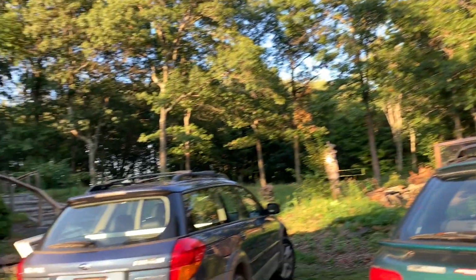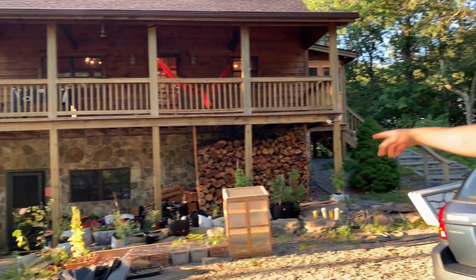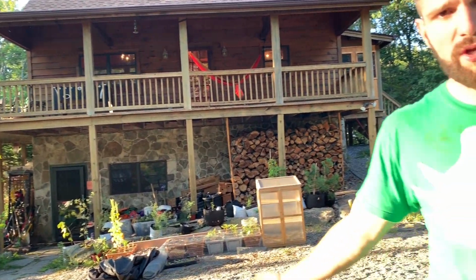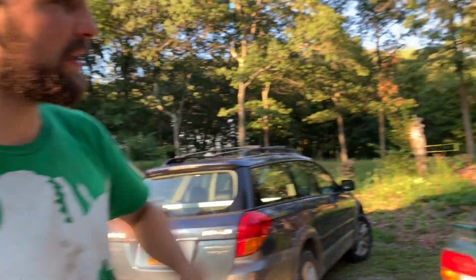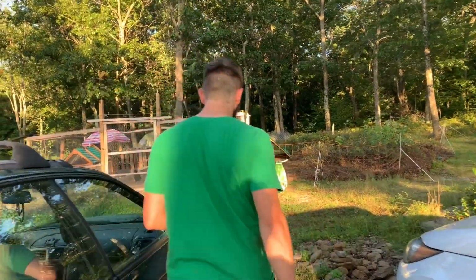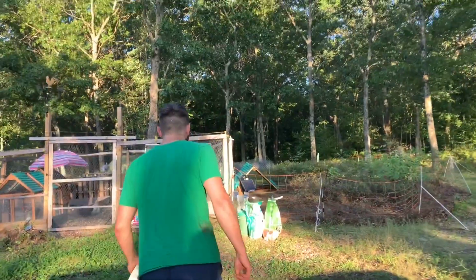So as of right now, we have a lot of plants over here. These are all going to be going in the fall. Some nursery baskets. But whatever doesn't go in is going to be moved over this way into a nursery space that we're preparing with our pigs.